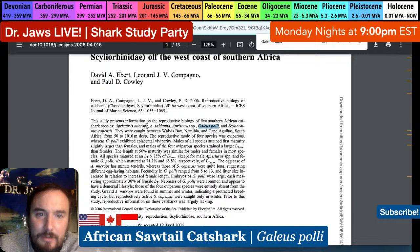This study presents information on the reproductive biology of 5 southern African cat shark species: Aposturus microps, Aposturus saldanha, Aposturus species, so a brand new one, Galeus polli, and Scalerinus capensis. They're caught between Walvis Bay, Namibia, and Cape Agulha, South Africa, from 50 to 1,016 meters deep. The reproductive mode for 4 species was oviparous, whereas Galeus polli exhibited aplacental viviparity.